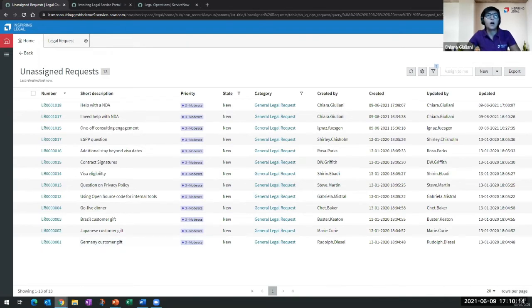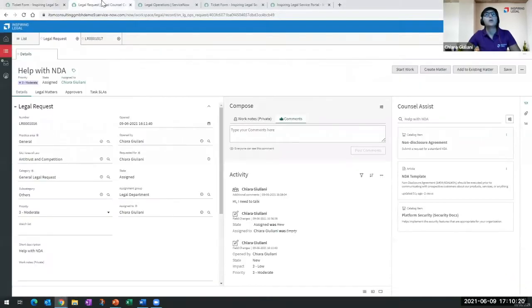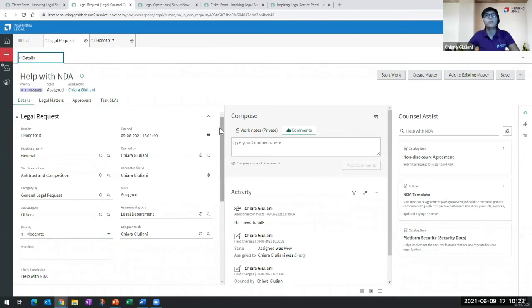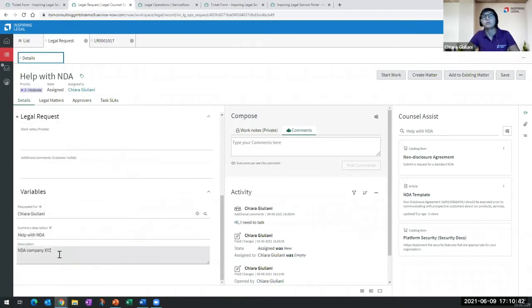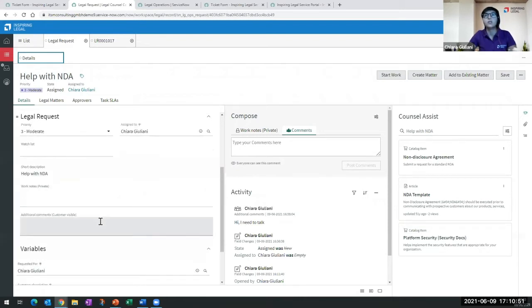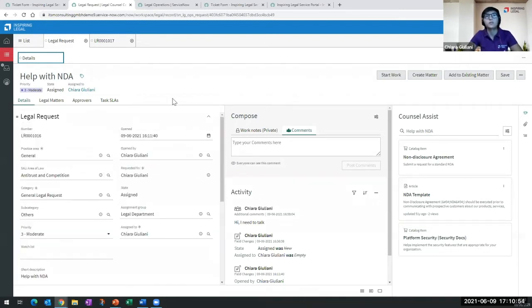So let's go and check how, as an agent, I am able to support the request that has been submitted already. So now on the request, I have all the information that was already submitted. I have the information about the category, whether we are able to pre-categorize, and I am also able to verify the information that was submitted. In this case, we had the request to help for an NDA, and we have the information about a generic company. So I need to go back to the business request or to ask for more information and possibly for some additional documents that need to be attached.